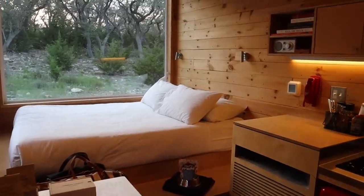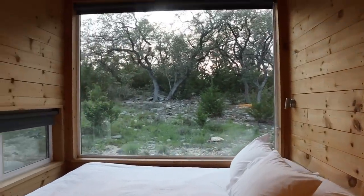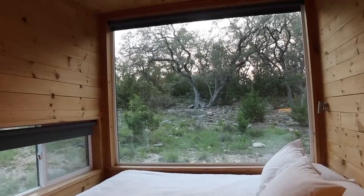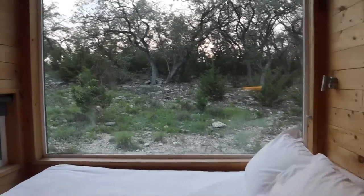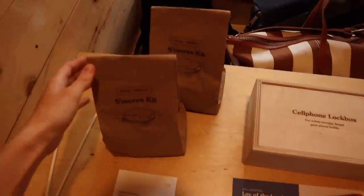And then here we have the inside. It's always so pretty at first. I remember last time, ours looked so much different by the time we left, so I'm trying to get these clips beforehand. But that is just such a pretty view to fall asleep to. We got a nice queen bed. They also leave us some stuff here too. We have some s'mores kits.